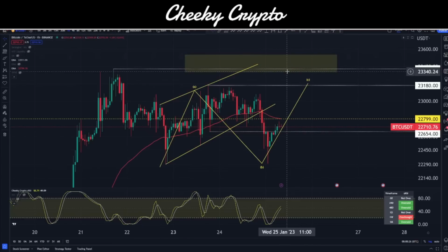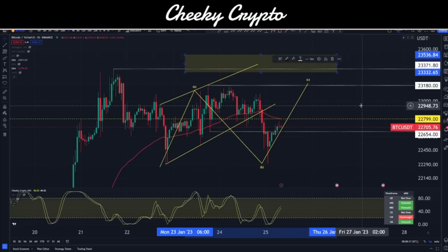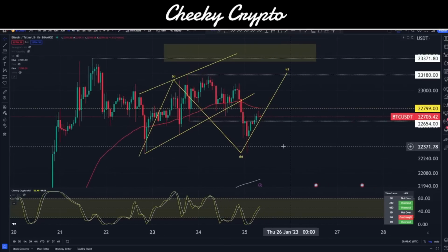The area hasn't been hit yet, so it's still a very valid area for supply. Okay, this is where the sellers are going to be. It's also where a lot of liquidations will occur. Okay, this is 23,332 to 23,536, if I can get my words out today. So the move to the upside potentially could take us up there.